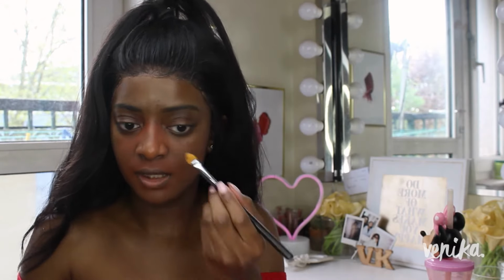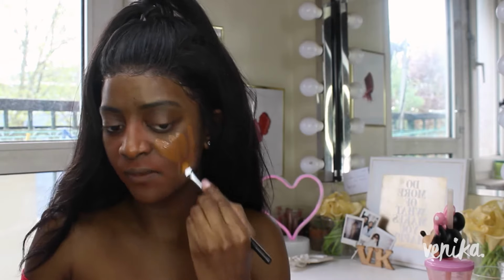So two or three weeks ago, I was getting little bumps on my skin, that kind of thing, and I thought maybe that's why the foundation wasn't looking good.